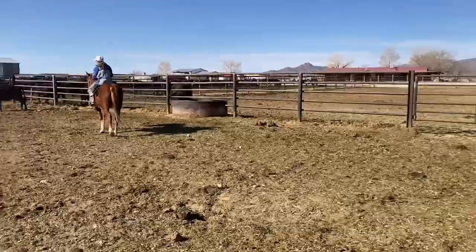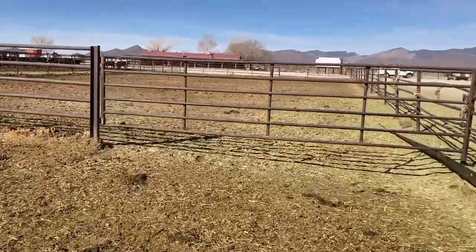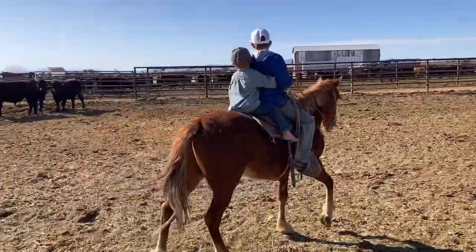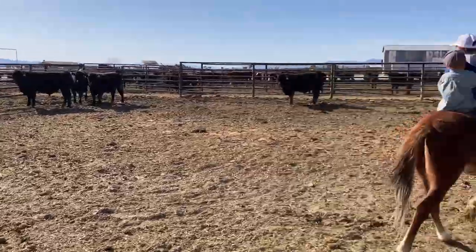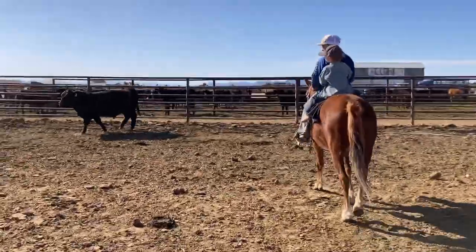Go ahead and ride in here and get these bulls out. And once we get these bulls and that group of calves down, locked in the alley out of the road, it'll give us two more pens to sort into.